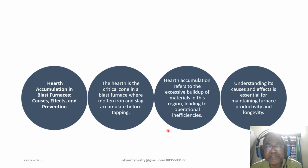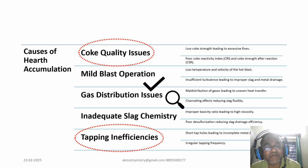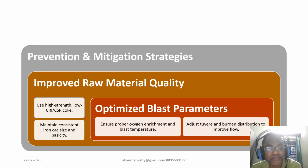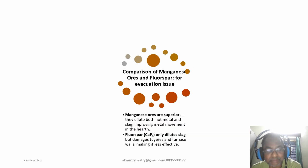And again it is about accumulation. As you must know, for accumulation, as we have already discussed, we have already sorted out these five items, but primarily, as I say, tapping efficiency and coke quality are big reasons to convert your operation into a disaster, like tuyere burning, etc. So here all those five reasons have been sorted out.